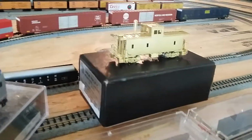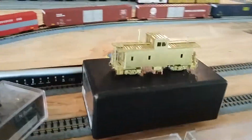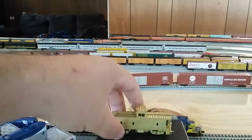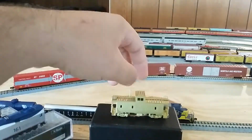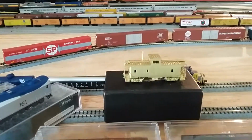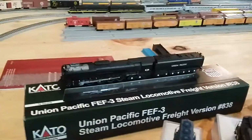Now we come to this one. This is a Hallmark Models brass Union Pacific CA3 caboose. I do have to do some work on it. The truck side frames are a bit loose. I got to tighten them down again, and I also got to install couplers on this thing. That is going to be fun. But why did I buy this? Well, I bought it because I think it's a beautiful caboose. But more importantly, I bought it for that.